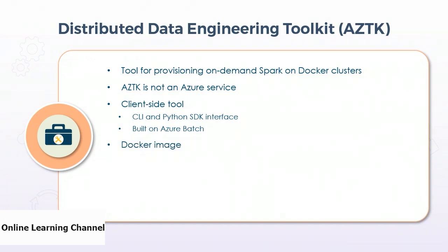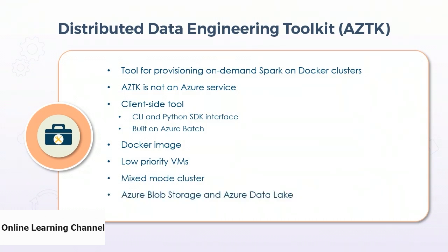The Azure Distributed Data Engineering Toolkit is free to use. You only pay for the cores you consume. Because it's built on Azure Batch, it has the ability to provision low priority VMs, letting you run your Spark jobs at an 80% discount. You can also take advantage of the mixed mode cluster, which gives you the option of Azure Blob storage and Azure Data Lake.